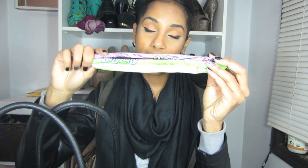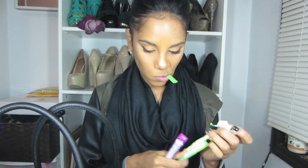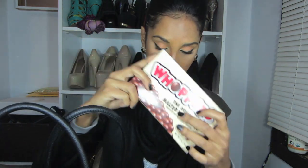Next are these Laffy Taffys, which I absolutely love. So I'm going to eat one right now. Why not, right? Oh, okay. That was probably a bad idea, but moving on, I have some Airheads as well. I also have my favorite chocolate. Well, one of my favorite chocolates. I like anything that's milk chocolate, and I absolutely love Whoppers, so I have these here.